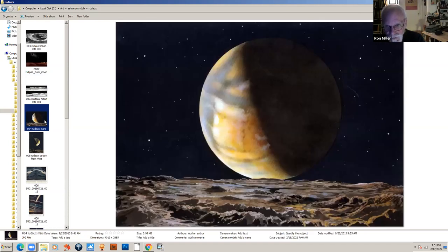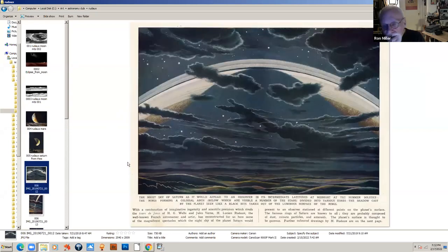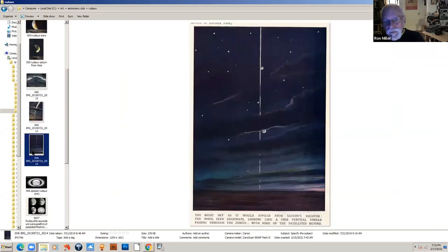This is Mars seen from probably Phobos, I guess, by Rudeau in 1927. Saturn seen from Rhea. Again, this is 1927. You know, it's amazing, the light being reflected from the ring onto the backside of Saturn. Saturn's rings, seen from Saturn. He gave it a solid surface because, hey, it was 1929, they didn't know any better. Getting closer to the equator, the ring seen from the equator.